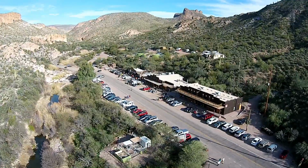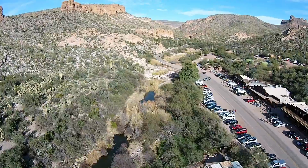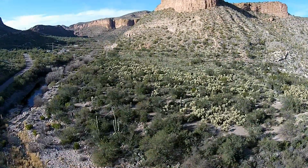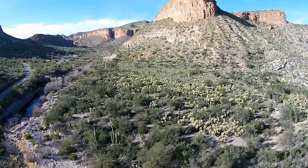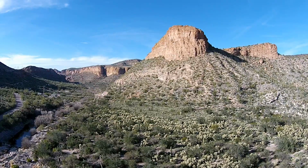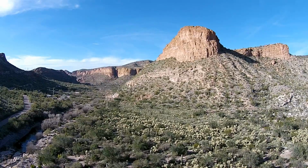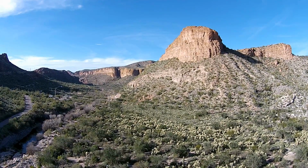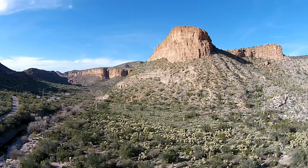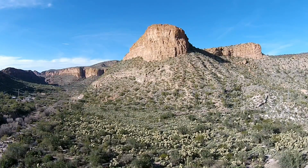Well, we'll get the drone up in the air here and take a look around. As you can see, the description of this town fits it well, just a wide spot in the road. This is all the Superstition Mountains here. I'm sure all of these stones have some kind of a name somewhere. One of these is called Monument Rock, but I've been so many places that had a place called Monument Rock that I don't recall if this is the one or not.